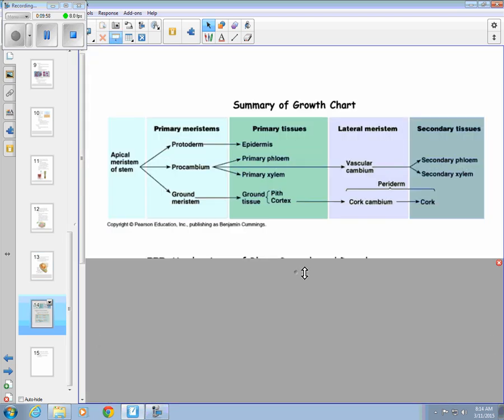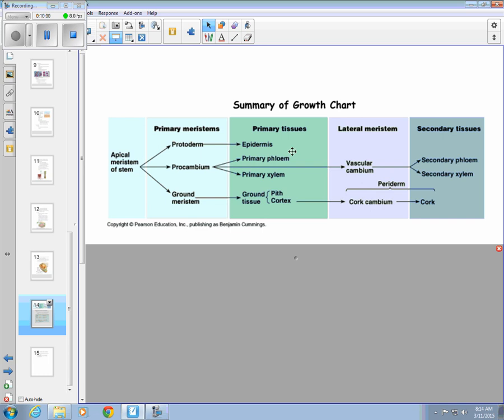Of everything that I just talked about, this chart here is a nice summary of the different types of growth, the different structures in the roots and the shoots. So this summarizes the last few pages.